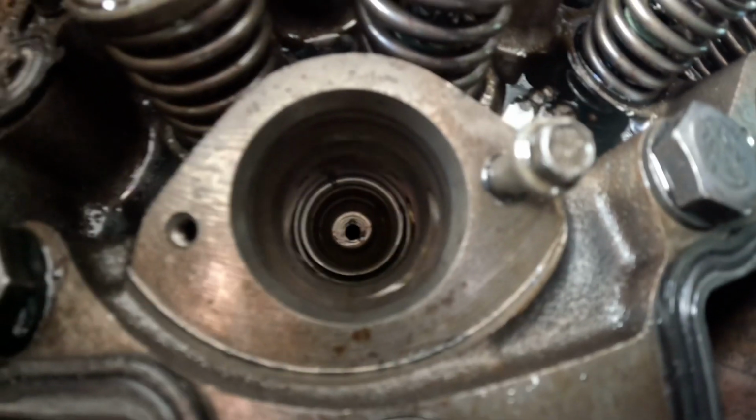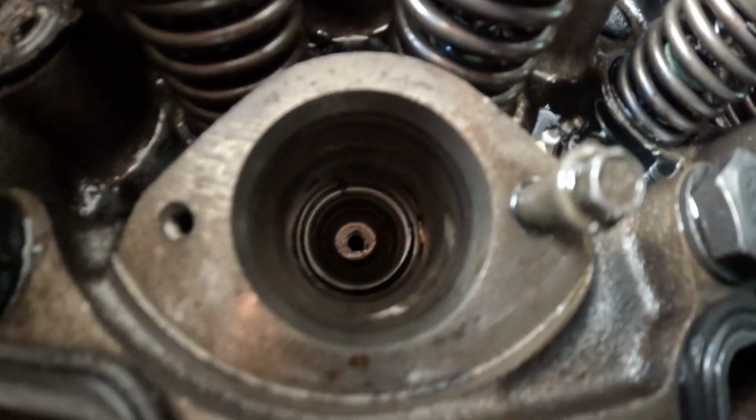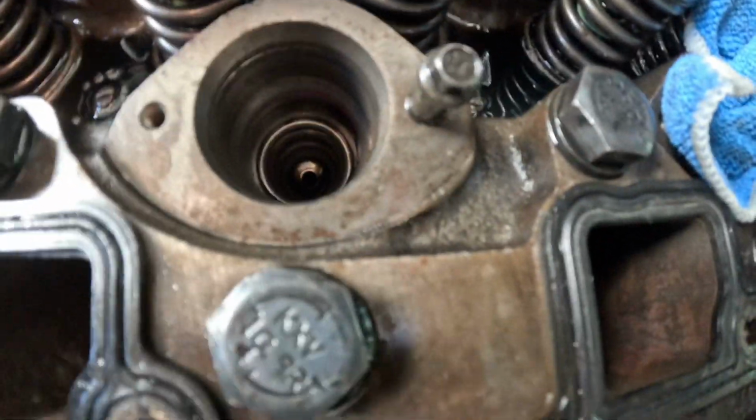Alright, I had to step out and go grab some cleaning brushes. I don't really like how dirty that is, especially in the injector cup. I don't know if you could really see it or not. Probably not. You want to clean it up, give them a good seal. So see what we can do.